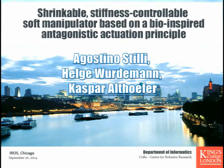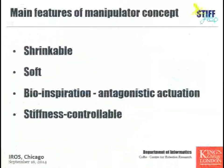So effectively, you have seen the presentations earlier by Festi and the work by Howard Choset. What we're trying here is to marry these two ideas. So we have a pneumatic system that is also actuated by tendons. It's particularly fascinating in my opinion because it is just a simple approach, and we create a shrinkable, soft, bio-inspired, stiffness controllable system. Where do we get our inspiration from?